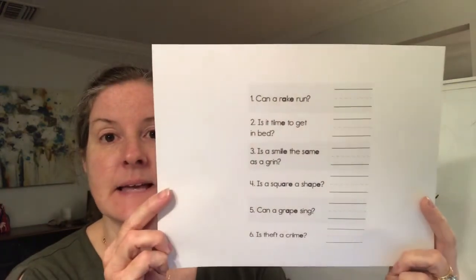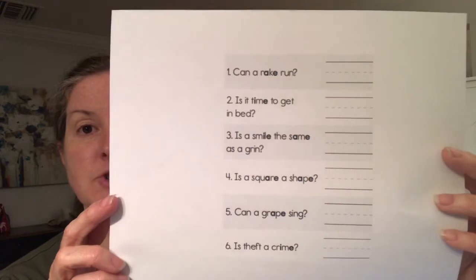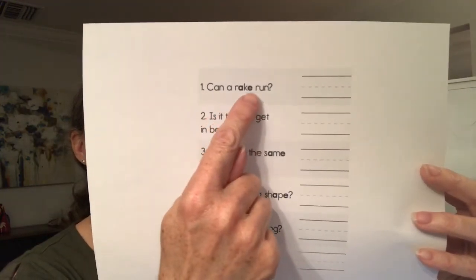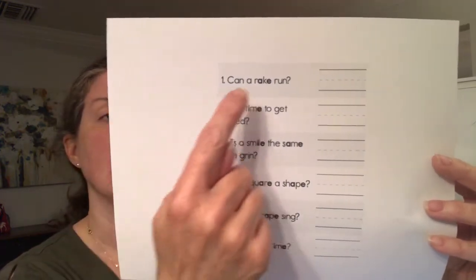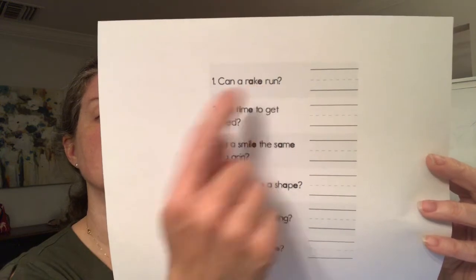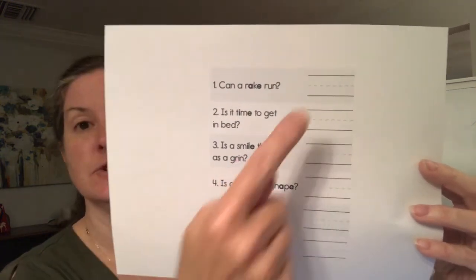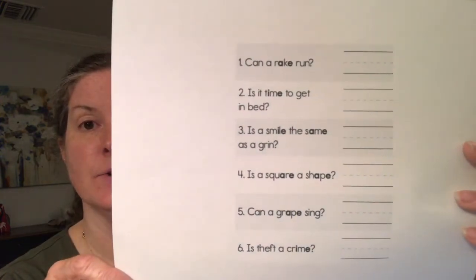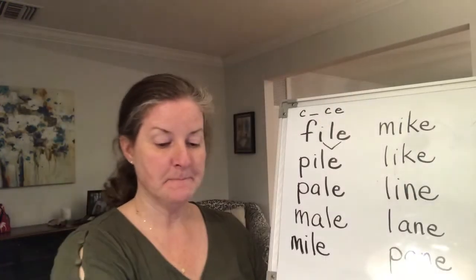The next page that you're going to do is answering yes or no. We've done these before. You're going to read each question. Okay, so for example, number one says, can a rake run? Can a rake run? And you'll see that A consonant E, sometimes you'll have the I consonant E, and then you just answer yes or no over there on the side. So do your best to read those sentences, make sense out of them.